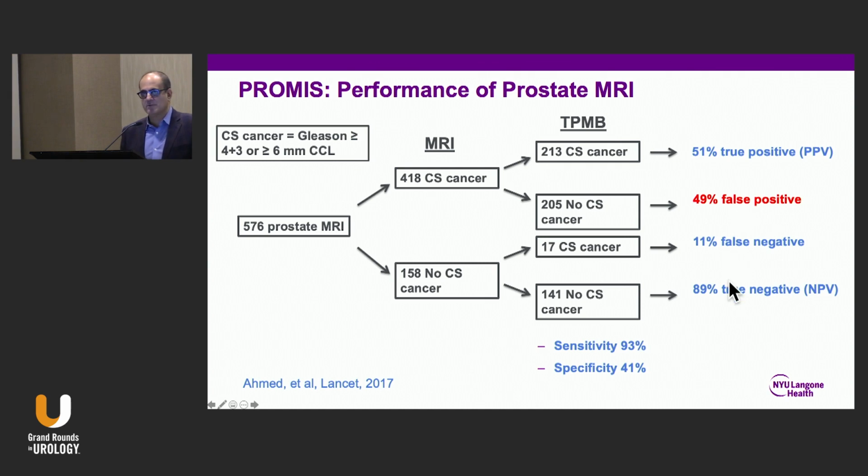So that's important. People, again, usually focus on the negative predictive value, but the positive predictive value of MRI is not perfect either. That's saying that if you have an MRI abnormality suspicious for cancer, independent of PI-RADS, about 50% of them will not have it. Now, this is related to their definition, which was Gleason 4+3 and clinically significant cancer of greater than 6 millimeters.